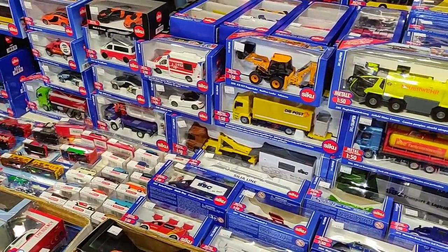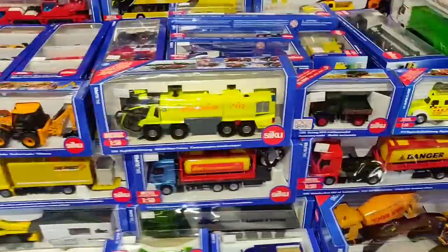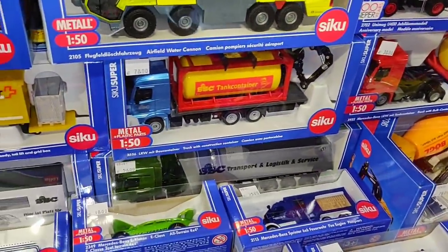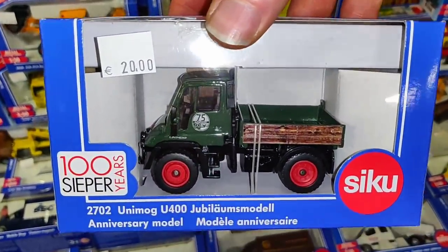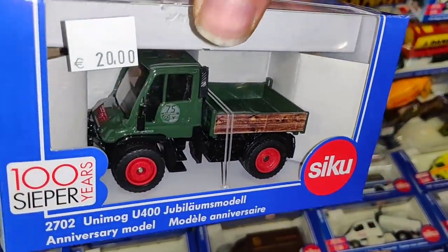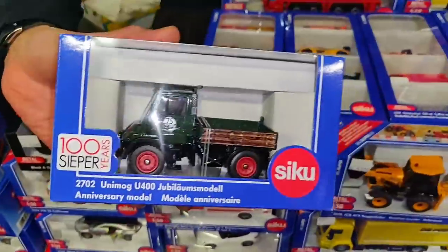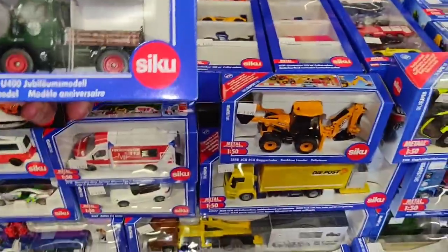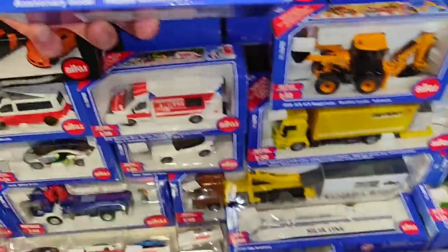Okay, let's go over here. Let's film. Hey, Ronnie. Question: do you have the 25th anniversary Unimog model? Yeah, 25. 20. Oh, there it is. Oh, it's 100. 100 years. 75 years Unimog and 100 years Siku. There it is. Bingo. That is super cool. Without the sticker. Oh, without the sticker. I understand. It looks great.